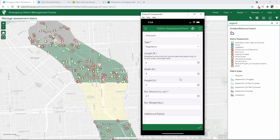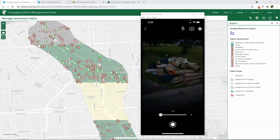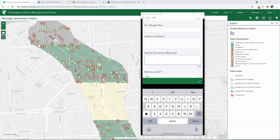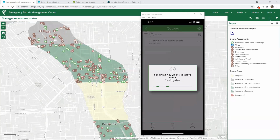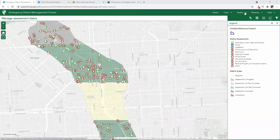And then they can capture additional details if that's important. Sometimes you know that a pile is not reimbursable and you want to mark that it is not. You can do that if you want. And then you can grab a quick picture of that debris. And now I have a complete record that I can send off. And so that information makes its way to the Emergency Operations Center and to the debris operations lead, who can now visualize it by clicking on the Assess page in the Emergency Debris Management Center.